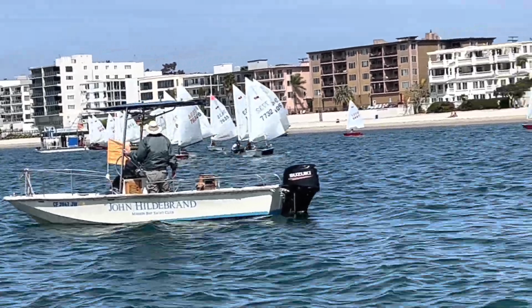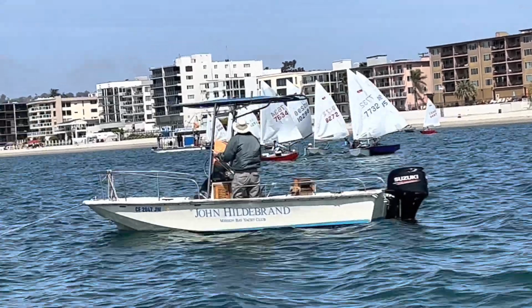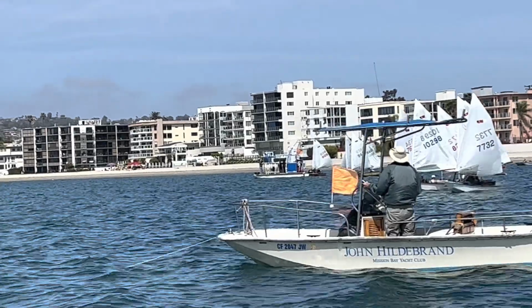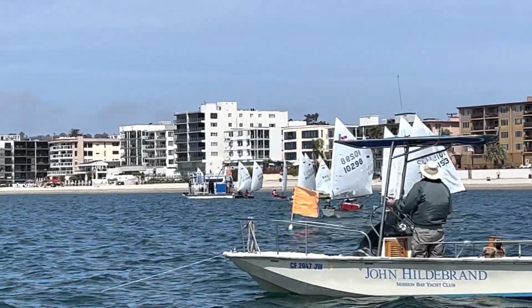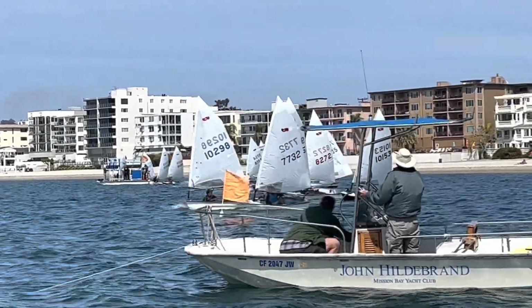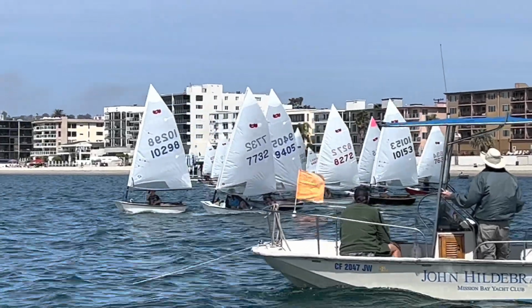And I'm going to say C1's doing quite well. Here's Vesper. It's a little scary. Port tack. That was not good. 7, 6, 5, 4, 3, 2, 1, start. Alex, 7732, 102, 10298 nailed it. But Alex, 7732 just killed it.